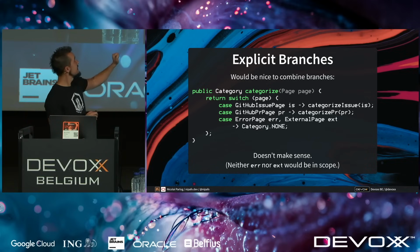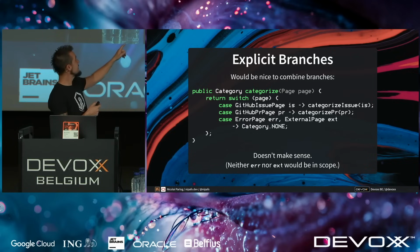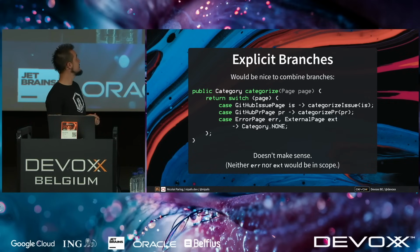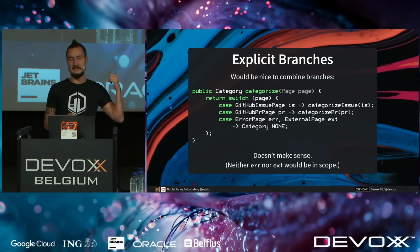And the reason for that is that if you have something like the first branch, case GitHub issue page is, on the right-hand side, you can use the variable is because the compiler knows, well, apparently it has been issue page, right? So that's why you can use the variable. It's in scope because the test was true. But on the right-hand side, or in this case, because of the line break, on the lower side of the last branch, case error page or case external page, which one is it? I don't know. Either of the two. That means we could use neither of the 2 variables because either one could not be the right one. So that would be really weird that we have this there and then it doesn't work.